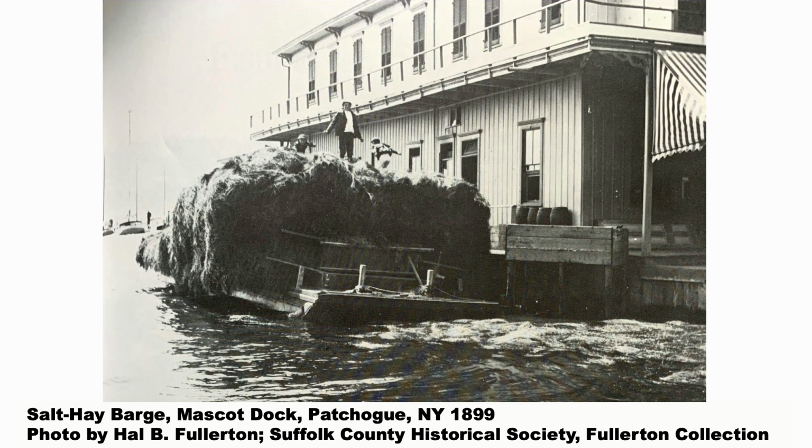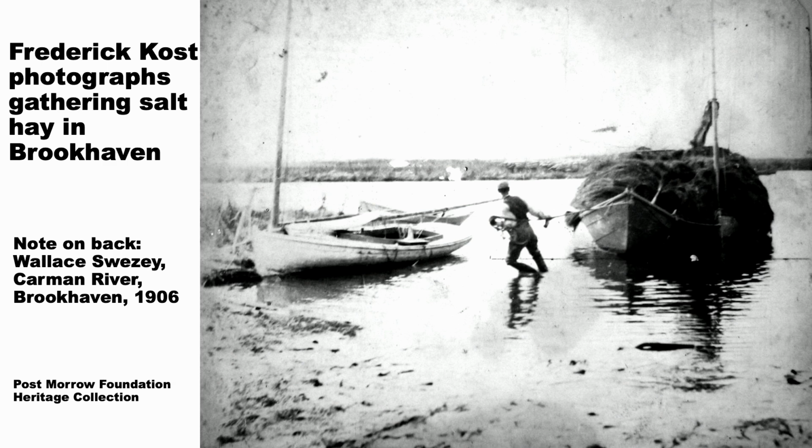This photograph is from 1899, and look at how heavy that barge looks. That is salt hay being unloaded at a dock in Patchogue in 1899. And this is a series of photographs taken by artist Frederick Cost in 1906 of activities of salt hay farming on Long Island. And the man photographed here is Wallace Sweezy, harvesting salt hay on the Carmans River here in Brookhaven. He was an ice dealer, and so he was probably using this salt hay as insulation.